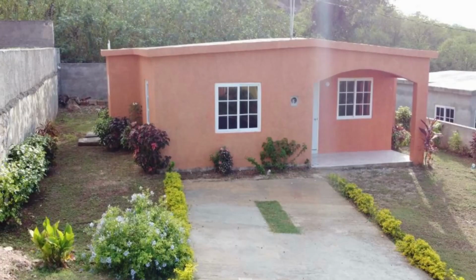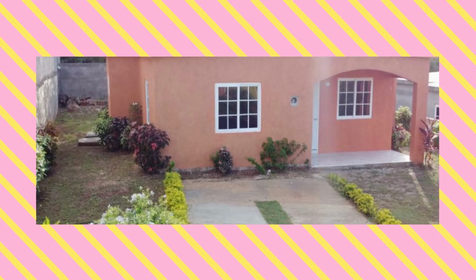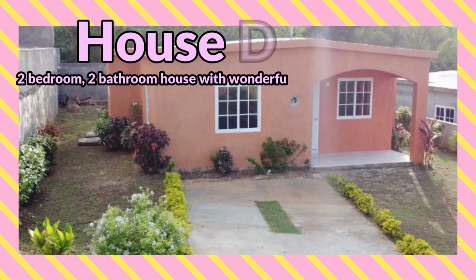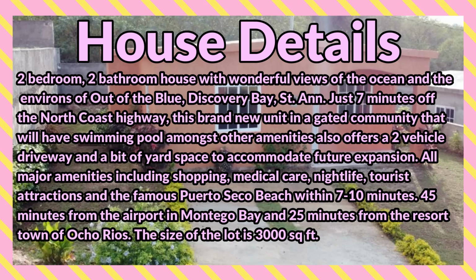Today guys, I'm bringing you this two bedrooms two bathroom house for sale at Discovery Bay, St. Ann. Two bedrooms two bathroom house with wonderful views of the Caribbean Sea and the environs out of the blue. Discovery Bay, St. Ann, just 7 minutes off the North Coast Highway.